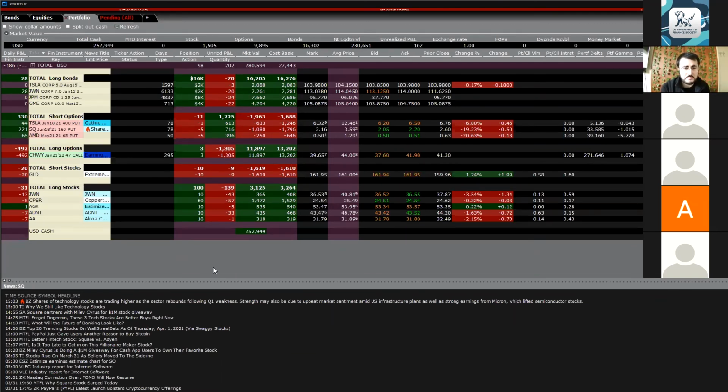Here you can see I'm short Tesla puts, Square, AMD as well. So far the P&L on this is around 1,700. This is calculated by the cost basis, i.e. how much we sold it for. Altogether we sold it for around $3,700, and the market value is around $2,000. That difference, that reduced value, is our profit.